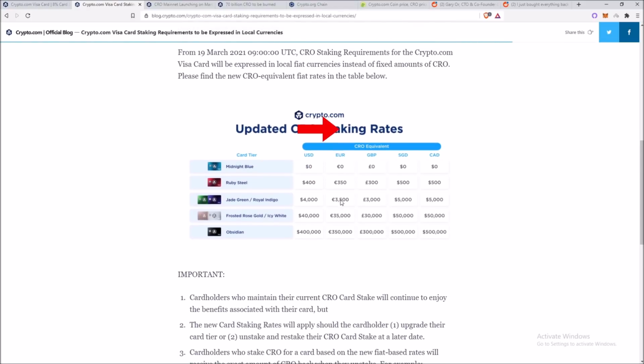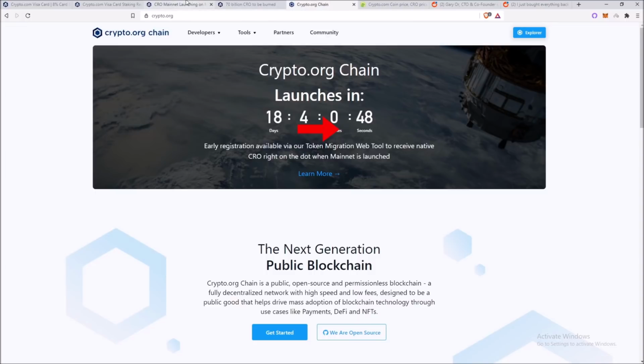Now on to March 25th. The reason this day is very important is because this is when people will be buying CRO and staking it on-chain in the DeFi wallet to take advantage of the 20% APY while it lasts.